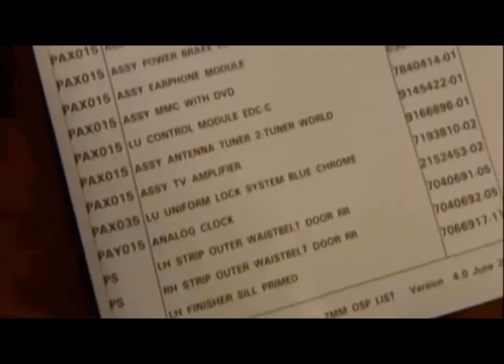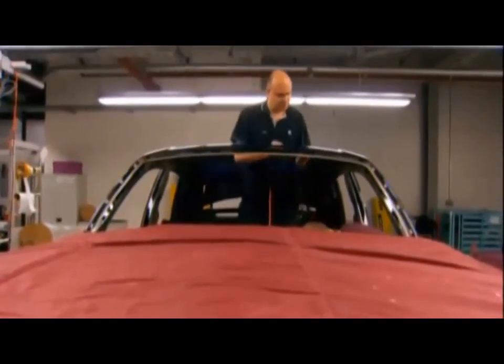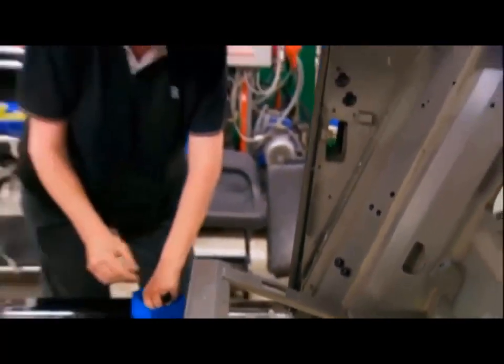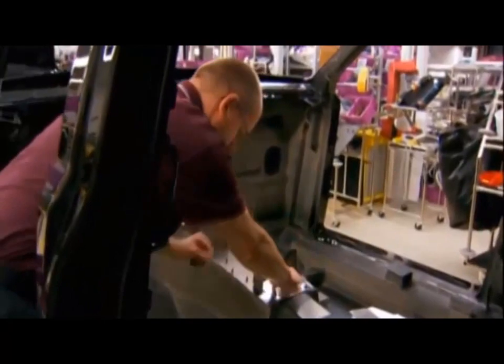To ensure the proper build-out of so many custom cars, each vehicle has a unique identification number and paperwork that indicates the specific options that go with it. At the first station on the assembly line, the focus is on ensuring that each Phantom will be capable of the whisper-quiet ride Rolls-Royce is famous for.